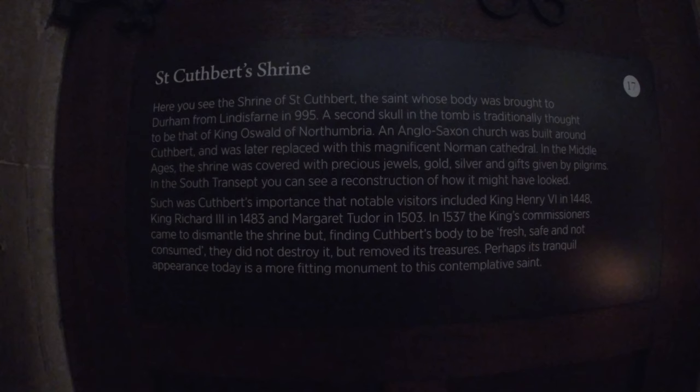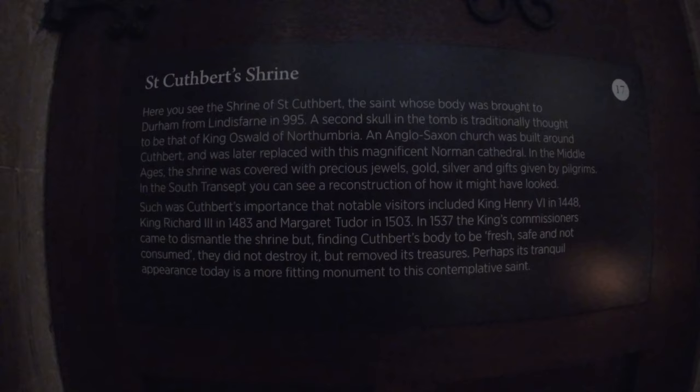Here's a little bit of history regarding St Cuthbert's Shrine, so if you want to pause the video and give that a read, that's totally up to you. But it just gives you a bit more insight into the shrine itself.